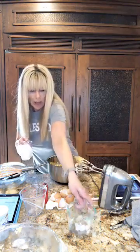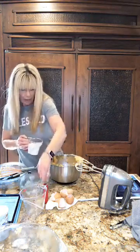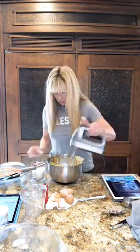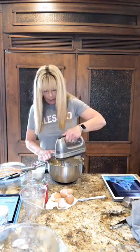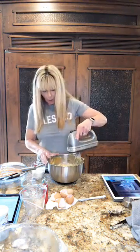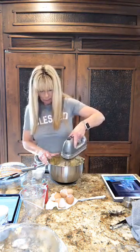Okay, so we're gonna beat in the heavy whipping cream and the water, and then we have a cake. And again, it's really easy. These are things that if you cook keto, you have everything. You have everything in your cupboard or your refrigerator. These are just staples.